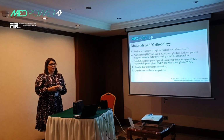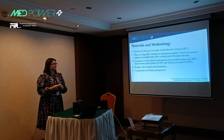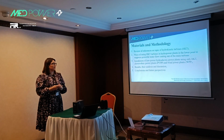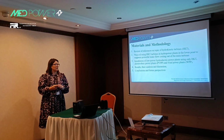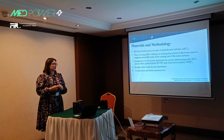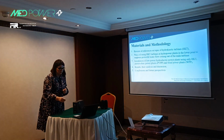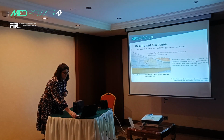Kaunas hydro turbine power plant's lower pond to suppress the power of the water flow coming out of the main turbines, and installation of low-power hydroelectric power plants using only hydrokinetic turbines, photovoltaic power plants, and wind power plants. Then results, analysis and discussions, and conclusions with future perspectives.